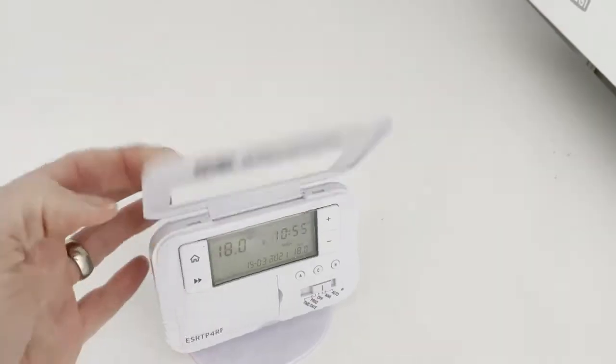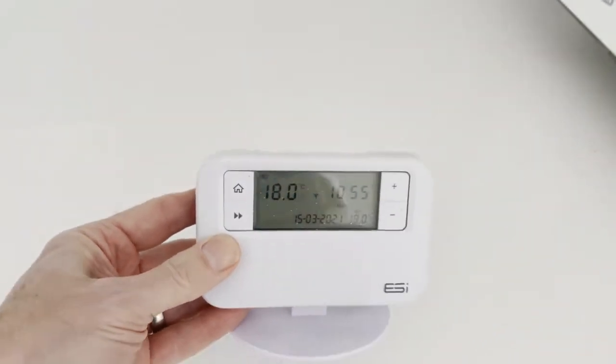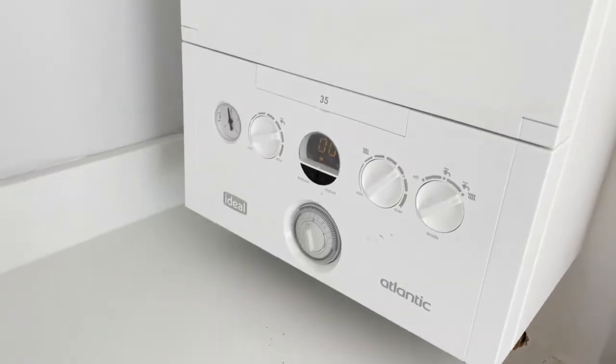This is a universal, so it didn't come with Ideal. It's an ESI brand, but again, relatively cheap, cost effective. We got this from Amazon, works really well in conjunction with this boiler.